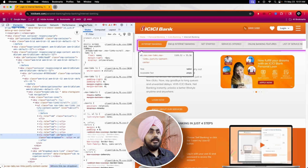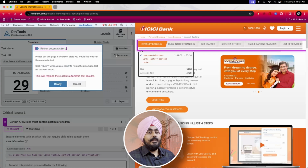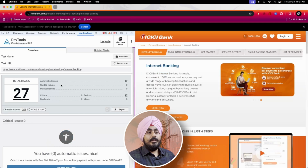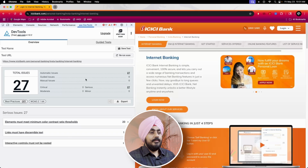Let's go back to our DevTools. I'm going to go to the top and say rerun the scan. I say yes, we are ready to do it. And now we are down to 27 issues. And the one issue under the critical is eliminated. Now let's move on to the serious issues that it identified.